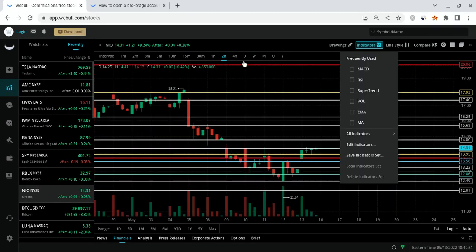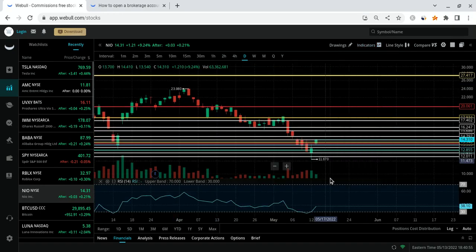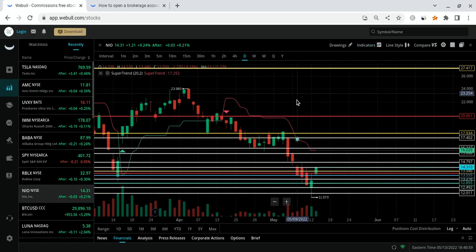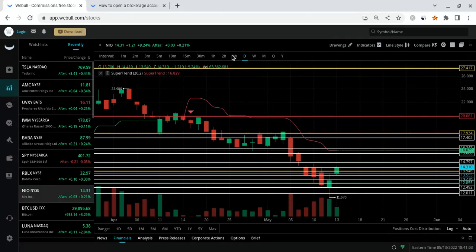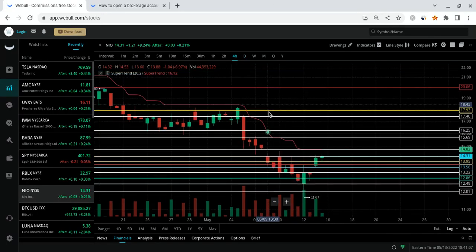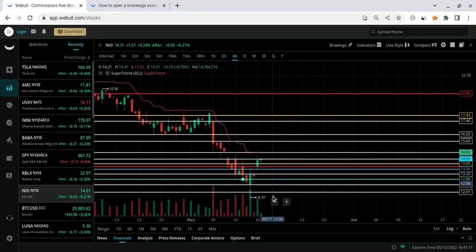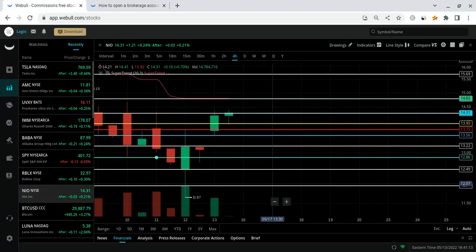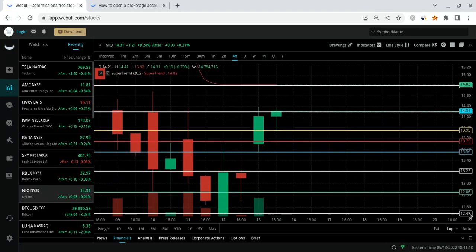And I can also bring up the daily candles and then bring up the RSI. Not the RSI. Hold on. Super trend. That's what I was trying to look up. And right now, we could see NIO is at a point where we're dropping, right? We've been dropping. We got a sell signal. What's happening on the 4-hour is we're starting to push up.